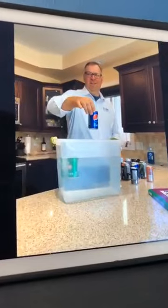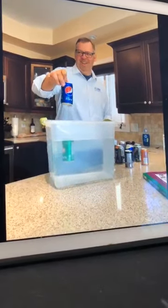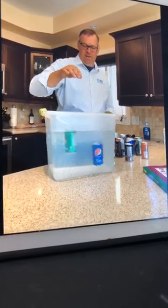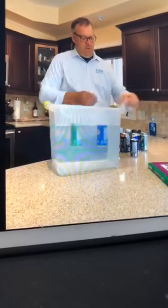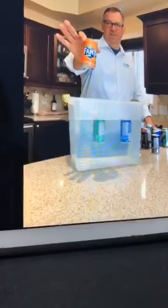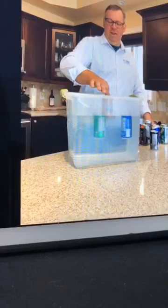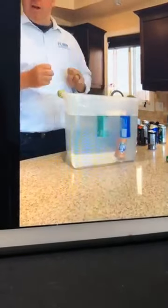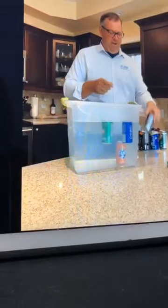My mom's favorite drink. Okay, what do you think will happen with your mom's favorite drink? Float. Oh, yeah. I'm smart. Oh, what about that orange Fanta? Float. Oh, that one. Float. Oh, my goodness. Do you see that one right to the bottom? Also, you landed it.